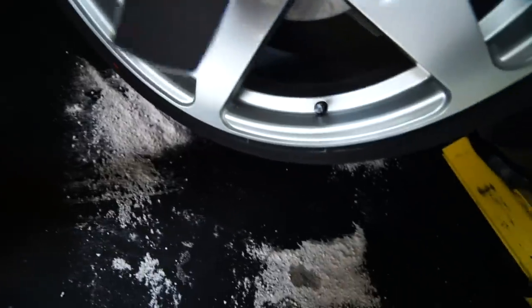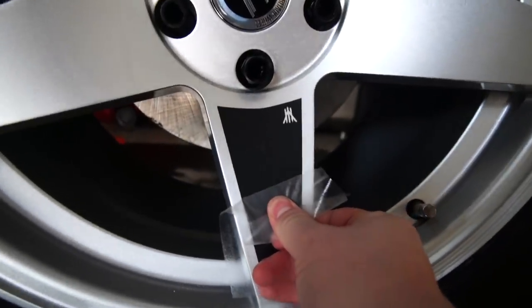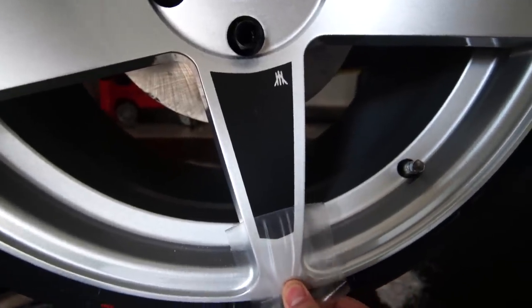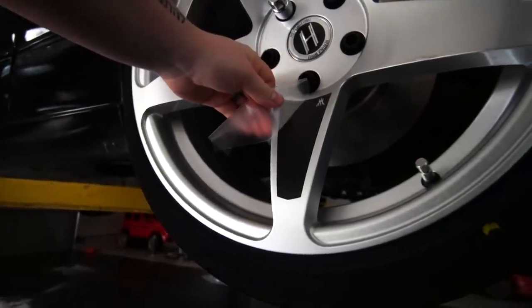One more thing before we take it out of the garage. Perfect. Oh! Son! Yes, sir! Gotta get these bumpers out.